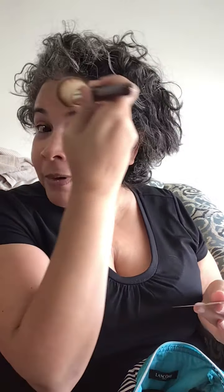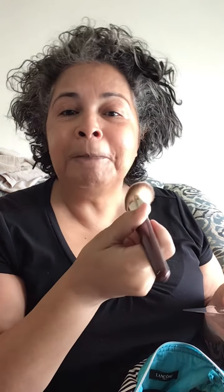I'm not a full makeup person. I tend to wear just a little bit of makeup because I always believe less is more and beautiful. We all are beautiful. We just need to enhance our beauty.